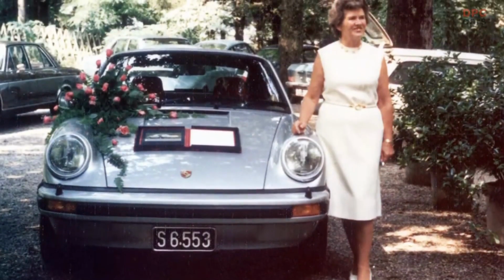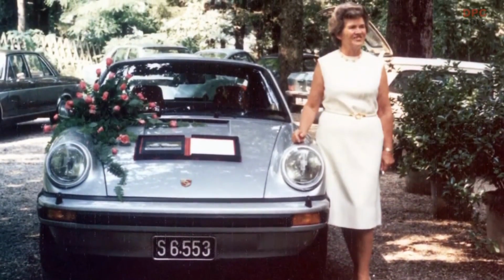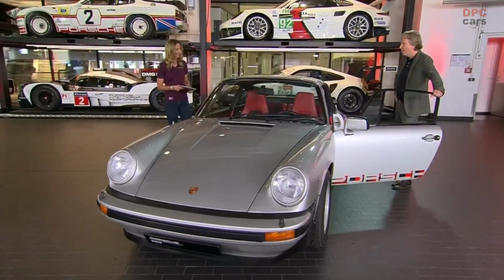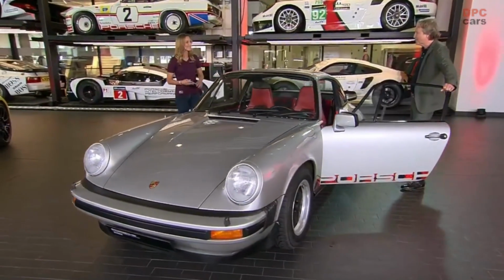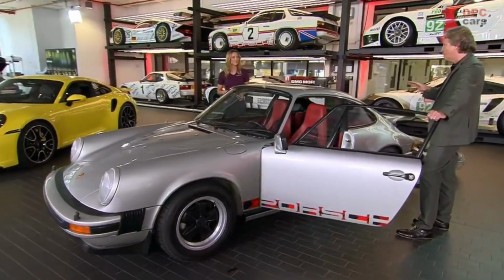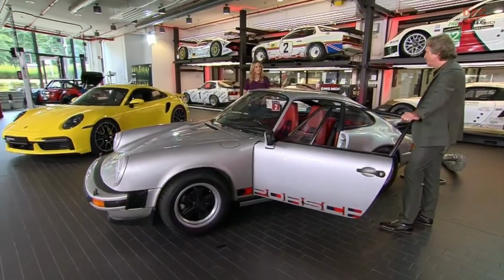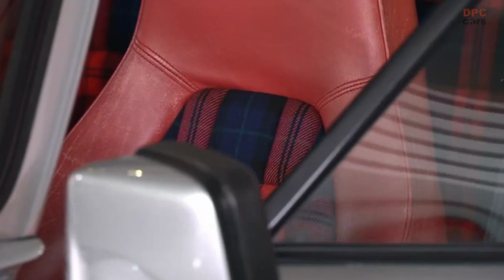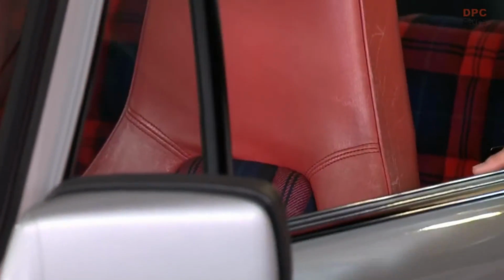That's great. So let's take a closer look. So she favored Glencheck. I'm not sure whether she chose it herself, but that was the start of the multi-color range of Porsche in the 1970s, which was characterized by these kinds of materials. So what are the typical turbo hallmarks?